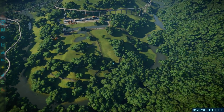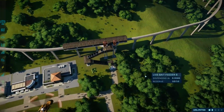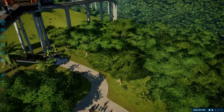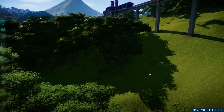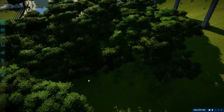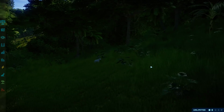Right. Am I good? Are there any goats? Where are my goats? Show me the goats. Any goats at all. Oh, I hear one. I hear one. There it is. Living his best life he is. That's a happy little goat.